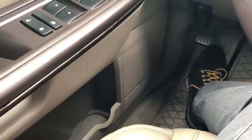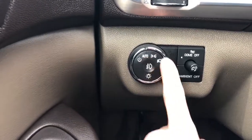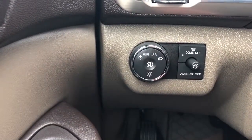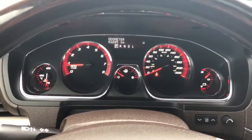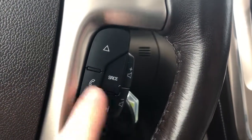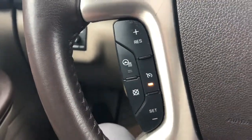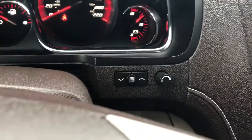Just below we have our Bose speaker as well and storage. To the left of the steering wheel we have our daytime running light setting as well as our interior lighting with ambient lights. We have our red odometer, as well as on the right side of the wheel we have our volume controls as well as our radio controls and voice commands and phone hang-up. To the left we have our cruise control command as well as our heated steering wheel. And just to the right of the steering wheel we have our controls for the odometer.